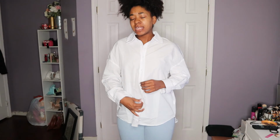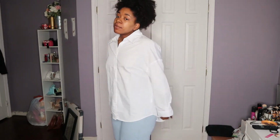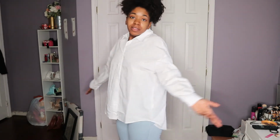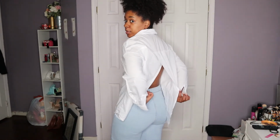I believe this is in a size 8, and I wish the sleeves were a little bit longer, like if it was a little bit more oversized, but I could have gone a size up to get that effect. But this will still do. Can I wear this to work? Yeah, with an undershirt on. But this is definitely giving weekend.